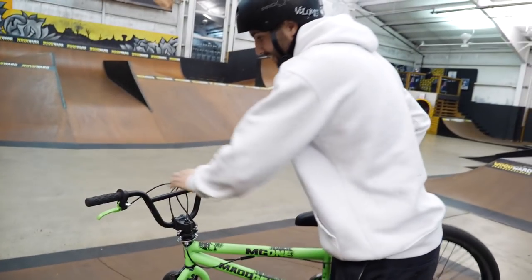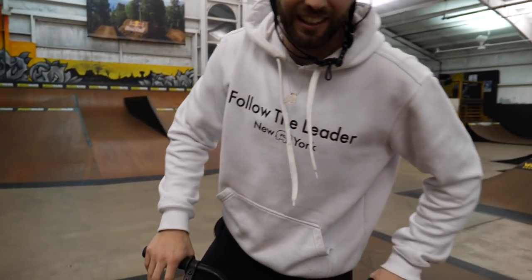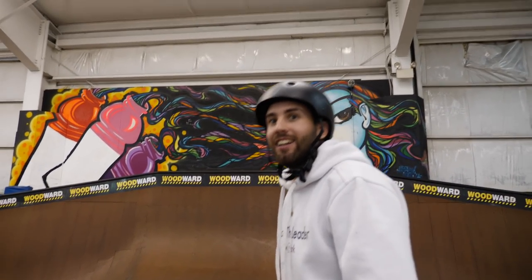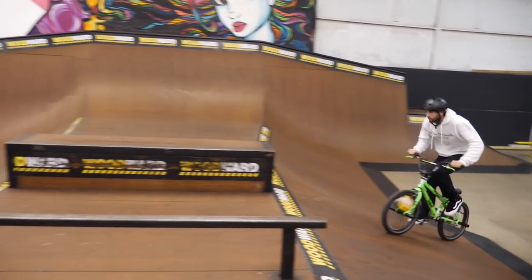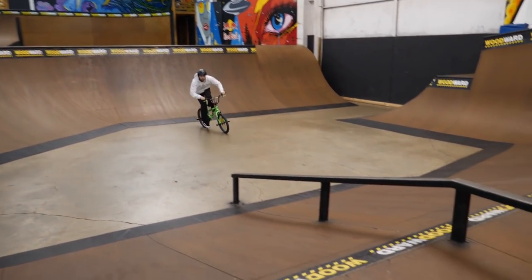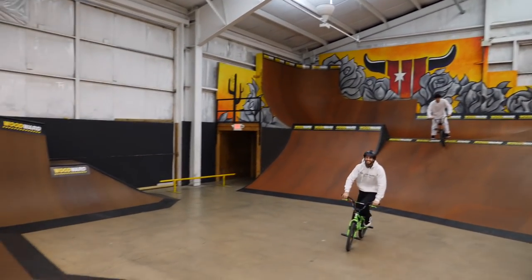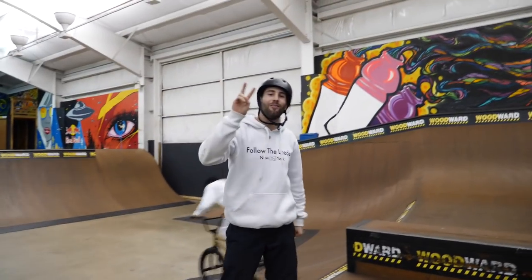This part's falling off. All right, I don't know if I could do the whole rail. Do I have to do the whole top of it? I would say not, but like. Next challenge is to hang your rail. We have found our rail. Bug it out. It's a little long for that bike, bro. Yo! Sideways. That's perfect. Sideways. Now we only got two more challenges.